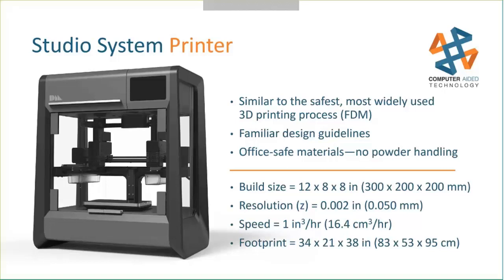Your build size is about 12 by 8 by 8. That is the actual build size of the printer. If you remember, I had talked about our parts shrinking when they come out of the sintering oven. So in practice, the actual parts you can get off of this machine are more about 9.5 by 6.5 by 6.5 inches roughly, after you account for shrinkage. The resolution you can get off this printer is about 0.02 of an inch or 50 microns, and you can see we're printing at a speed of about 1 cubic inch per hour.